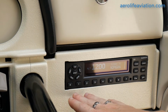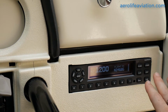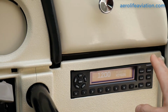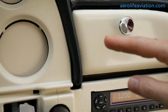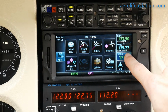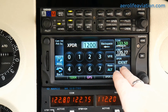Over here to round out the panel, you can see we have the Garmin GTX 345 transponder. Now this is the top of the line, most expensive transponder that you can buy out there for ADS-B in and out. It is going to give you traffic and weather in flight. It's connected up to the Garmin GTN 650, so you actually have remote control of the transponder, putting in your squawk code, and also ident and everything like that is right here in the center stack.